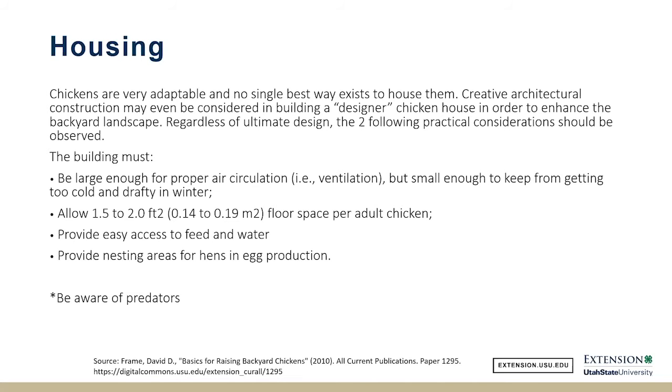That's going to keep your predators out, whether it's a neighbor's dog, a cat if they're a younger chicken, foxes, raccoons, coyotes, all sorts of different things that can be predators. You want to be mindful of that.